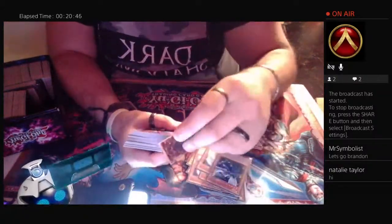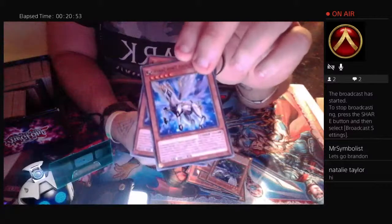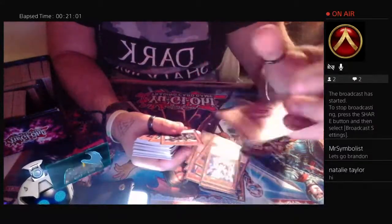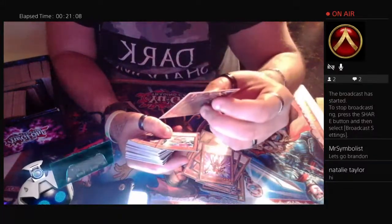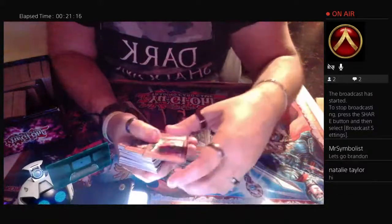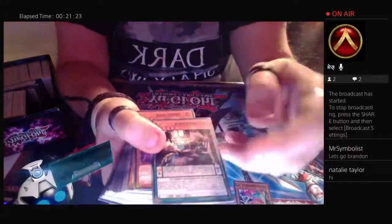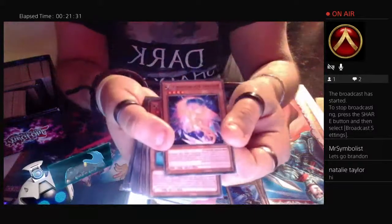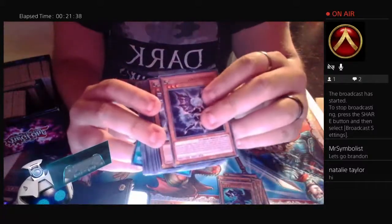ZW Pegasus x2. These are good if you run a Utopia deck, or most decks in general, but more specifically Utopia more than anything else, to be honest. ZS Armed Sage, still decent. Sky Scourge Citadels. I'm not sure if I'm saying it wrong. Amazement. There, you might see better. Not bad. To be honest with you, it's not a bad pull. Not bad.